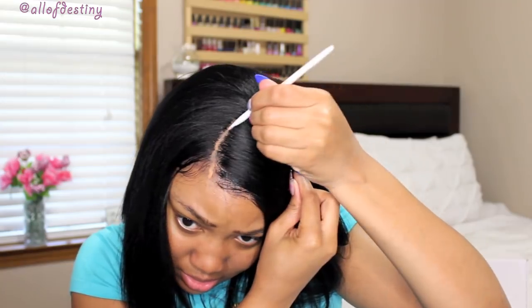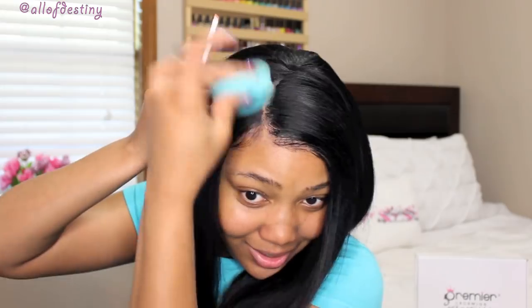Just take some of this LA Girl Pro Conceal, and which one is this? Toffee. Just slap it in my parts since my knots wouldn't bleach. Oh, that's too much. Yeah, I should just cut the camera off. I'm messing up too bad. Oh, man. I mean, let's just take a beauty blender. Why not? Blend it out, girl.